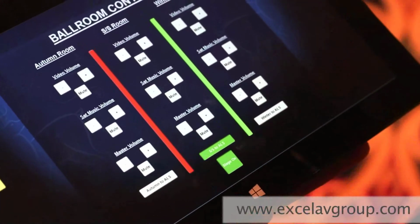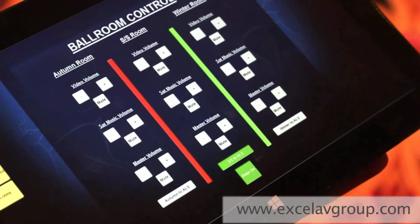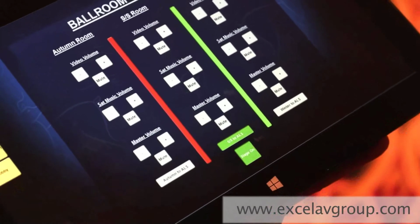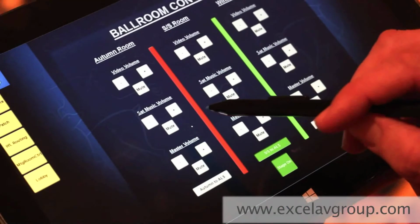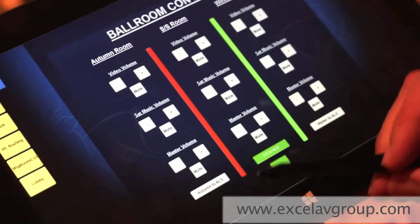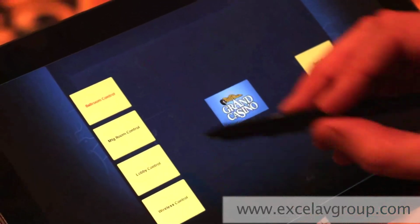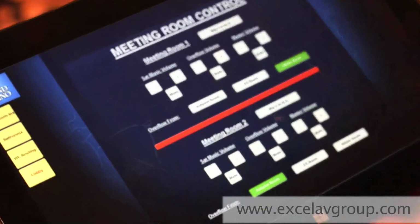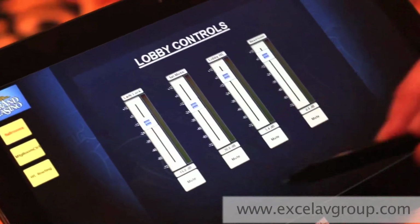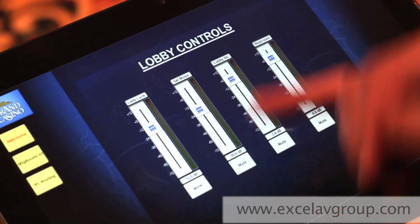We have video volume on the wall plates for someone that might come in and do a presentation using the projection system that we also installed. We also have the satellite music feed, so in case they just want background music in the space, they can do that, as well as master volume. In addition to that, if we go back here, we've got some meeting rooms that are off the ballrooms that we also have control of. And we have lobby volume control, so we're able to send what's going on in the room out into the lobby.